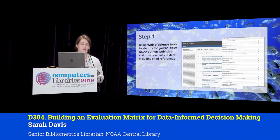So that was our first step, and it was pretty easy. It's really only a matter of a few minutes for us to pull up a list of our top journal titles and get counts for those, because we've done the work over the years of making this bibliography. And then we were able to download all the data that said what articles were being cited. Unfortunately, that's where the easy part ended.